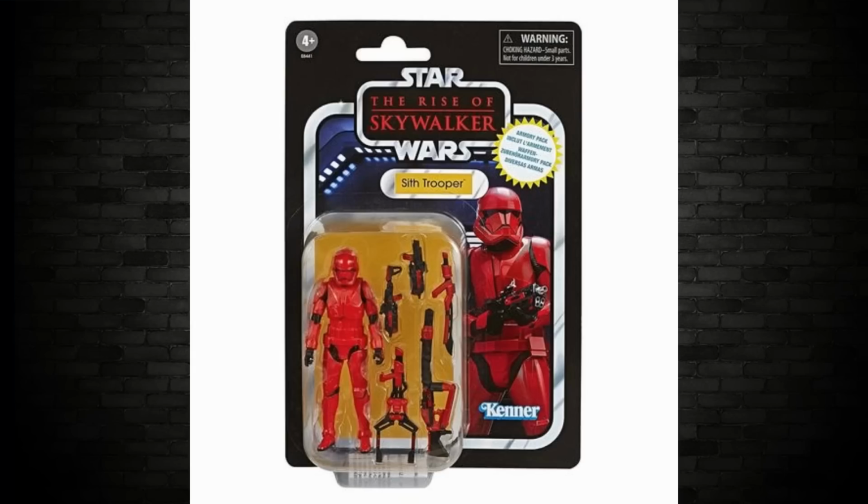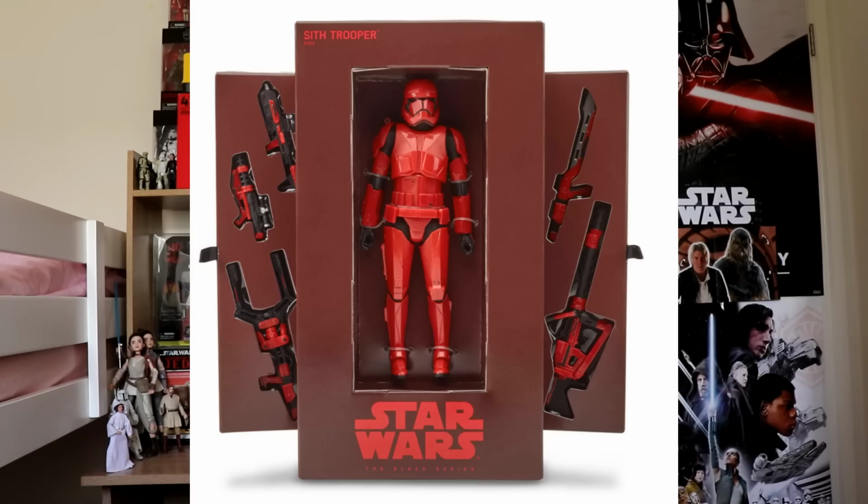Going back to that image again with the deluxe. This is, if you didn't know, a scaled down version of the convention exclusive one where it was in a red box. Very nice. It's a smaller version of that one. The number on it is 162A.